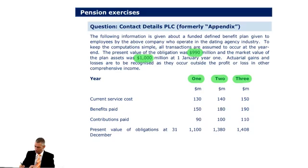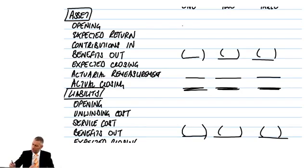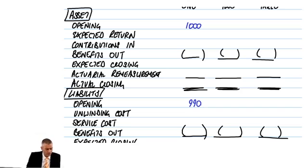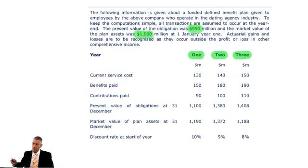Now, to help me to recall these two figures, I'm going to drop them in straight away, both at the same time. So the opening asset was 1,000. Actually, I'm going to change colour to make this stand out. In the exam, just stay in black. But the opening asset was 1,000, the opening liability was 990. Just make sure I've got those two the right way around. Obligation 990, asset 1,000. Yep, indeed, there we go. And we're off. And then we go back to the question, and of course, for year 1, we focus our thoughts on year 1.